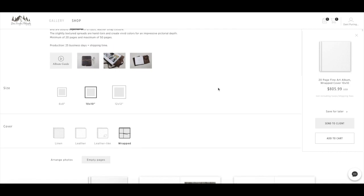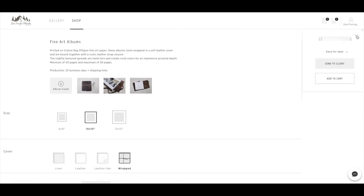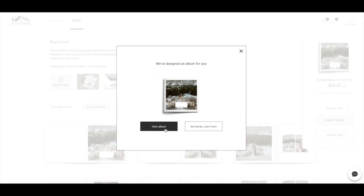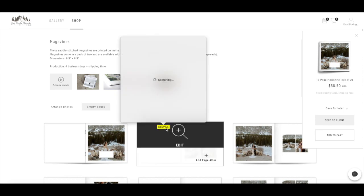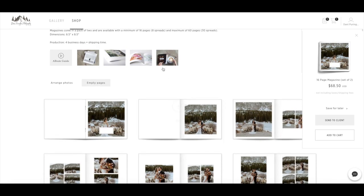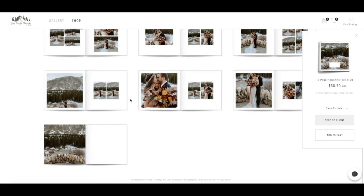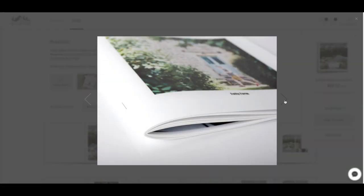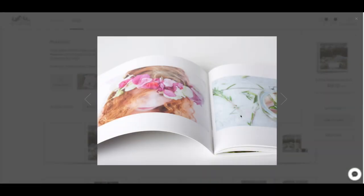Okay, so that's pretty much the gist of how to go through the shop here, what you really need to know about organizing the things. Again, if you choose a magazine or a lay flat album, it's a very similar process. You can have Pic-Time create your own album and it'll just do this, and it'll give you an example of what the book is gonna look like. So this is really cool because it looks like a magazine.